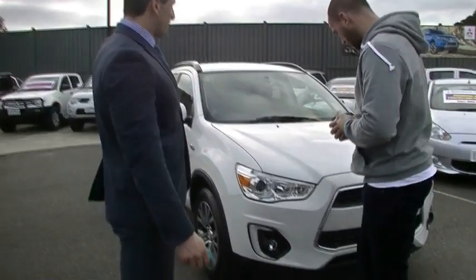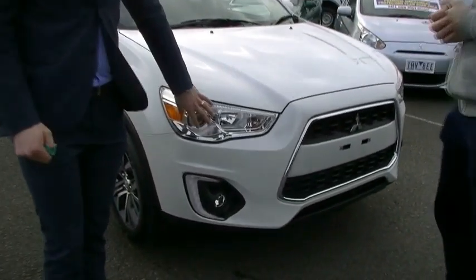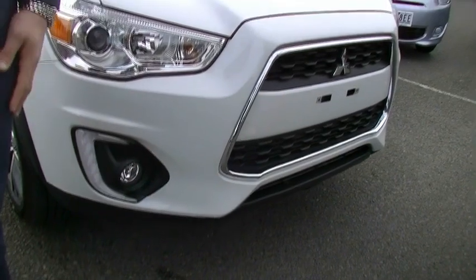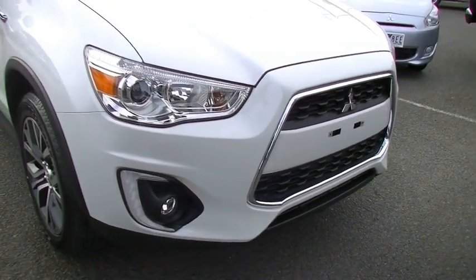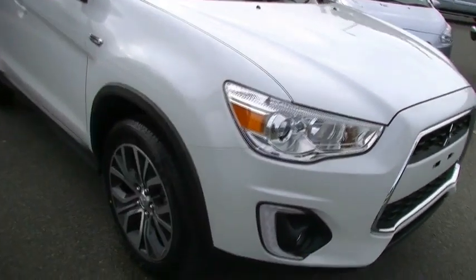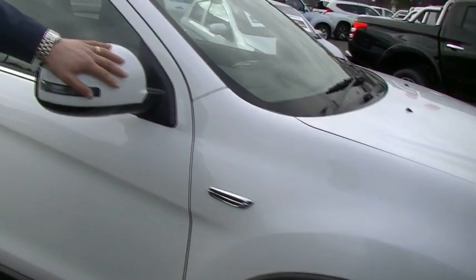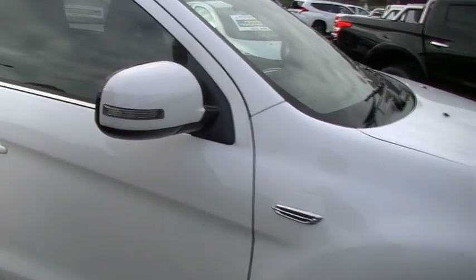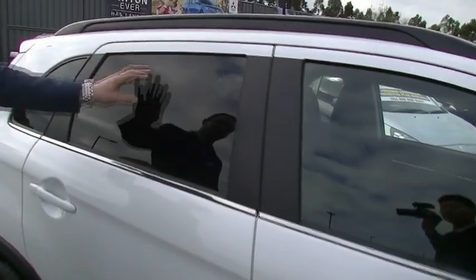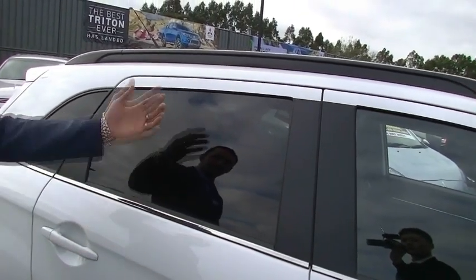So from the front, you can see halogen headlamps, DRL daytime running lamps and fog lamps are standard on the LS model, as well as the top of the range. 18-inch alloy wheels, chrome indicators, and you've got automatic fold-in side mirrors as well, which is fantastic. Privacy glass at the back, so you can see, John, your darker stain of glass.